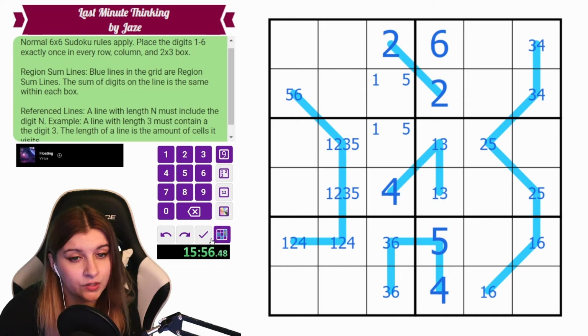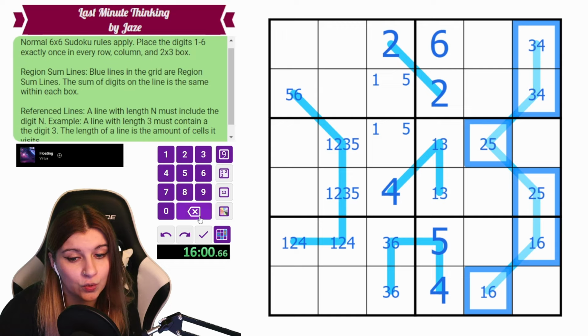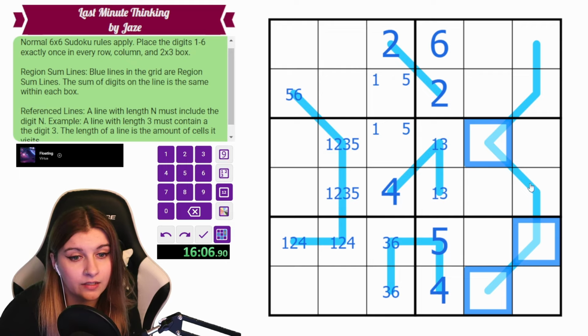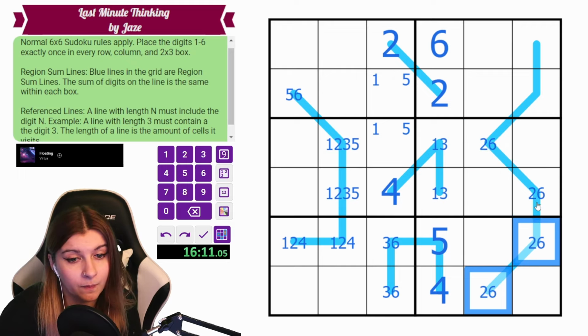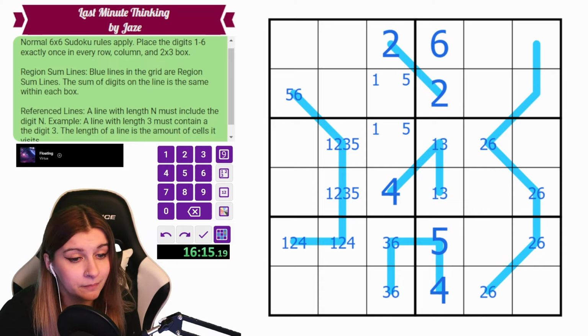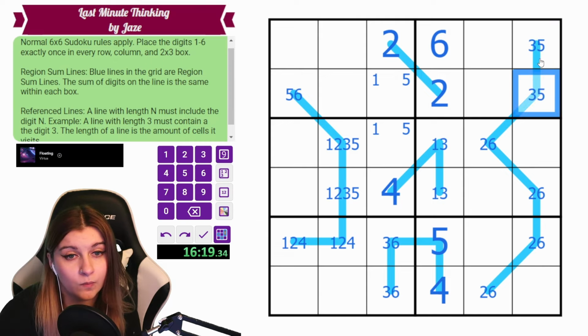What if we were to do 6, 2 instead of 6, 1? If we do 6, 2, that could go in either of these boxes. Getting to 8, we could also do a 5, 3, which could not go here or here, but could go here. We could also do a 4, 4. That's not going to work.